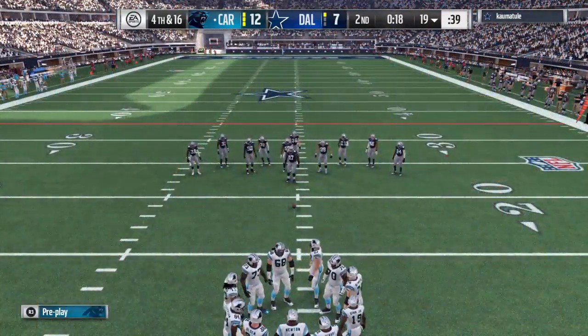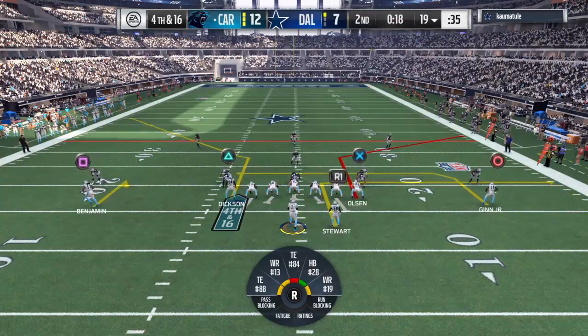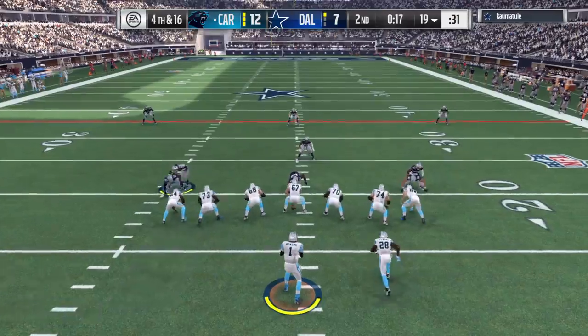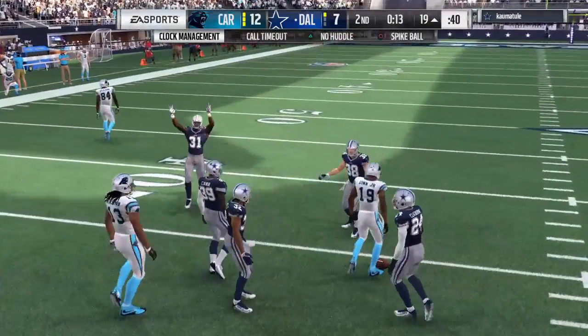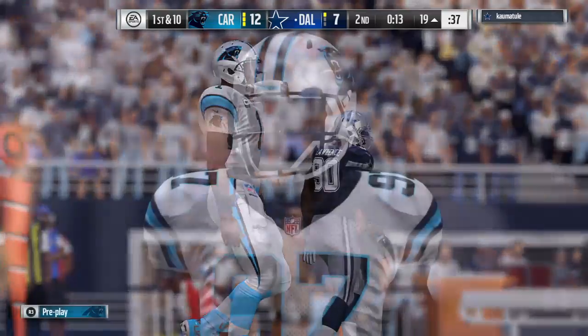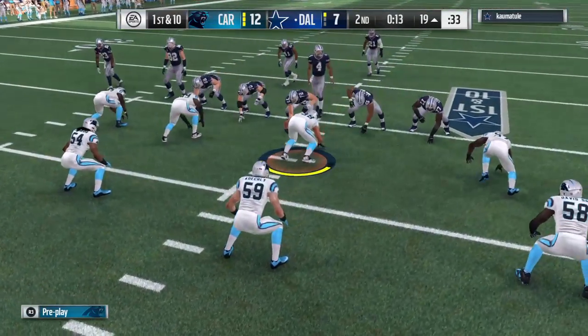And how about this? 4th and long, and they're going to go for it. They will go for it. Now Newton. And that will be incomplete with the clock down now to 13 seconds. And now Dallas gets set to take the field. And where the ball is now, you get the field goal pretty much in the bag.